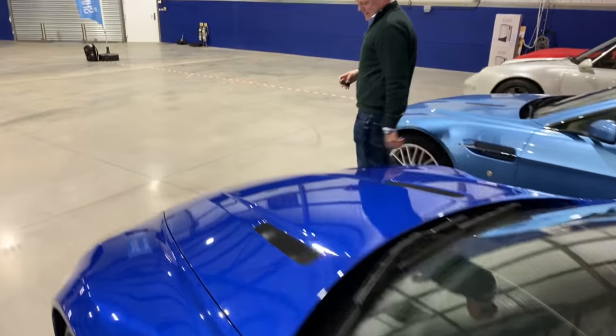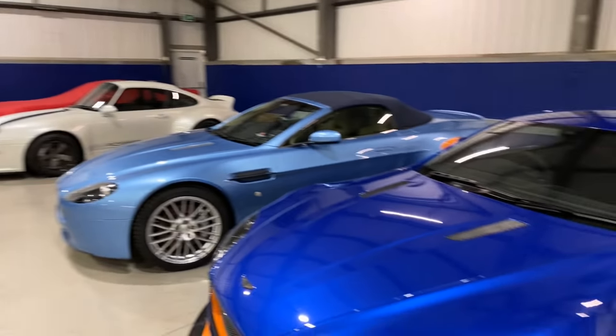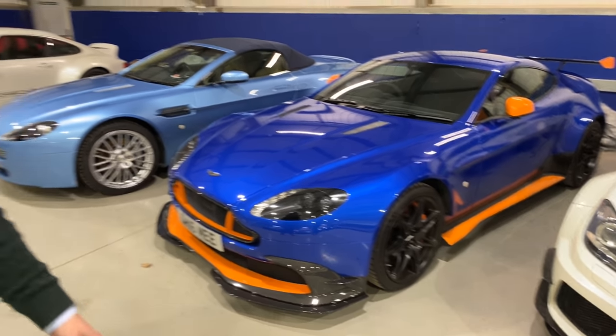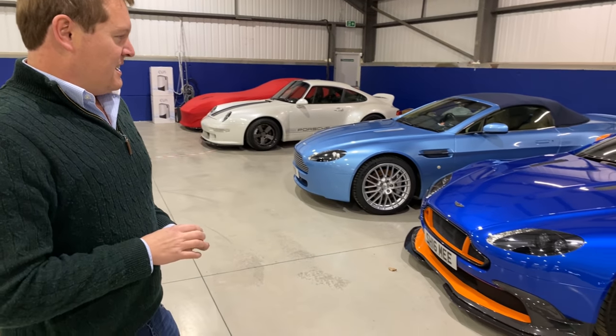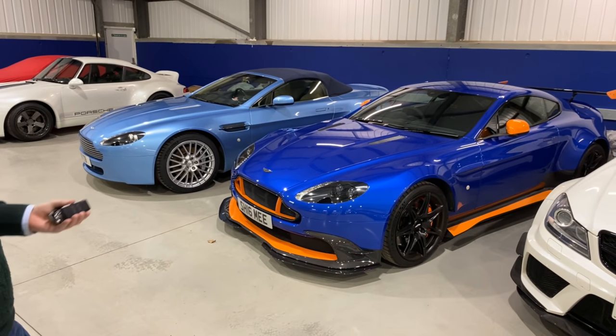Yeah, I just find that car, it's the last of the old school. It's only 5 years old, but it sounds that good and it drives like it's 10, 15 years old, which means it's more emotional, means you're more connected to it. It's a nice kind of mix.